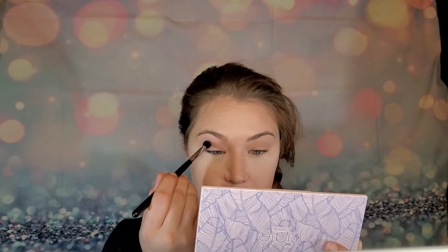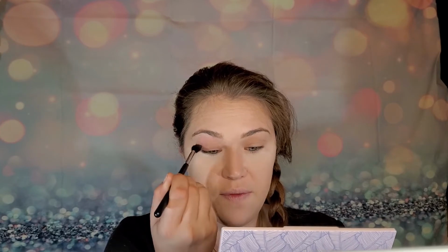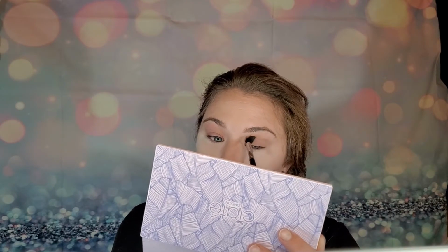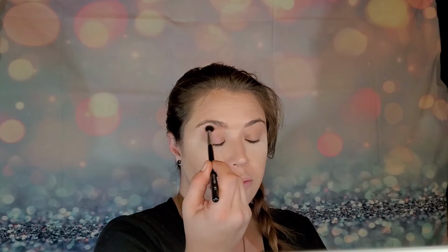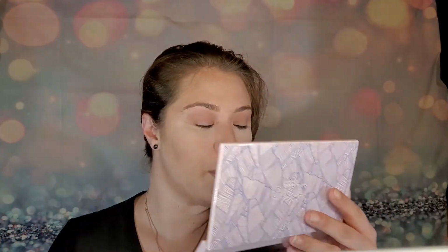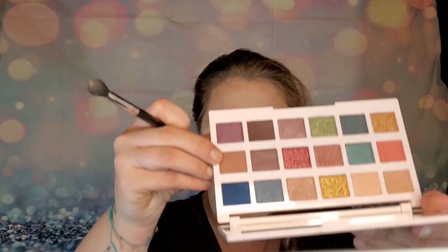I already know this side is probably going to be more pigmented and blend better because we have primer on, but just for the sake of trying the palette, I want to see how it works with primer versus without, because not everyone applies primer, and I think it is important that we have an honest opinion. Okay, so from just this shade alone, I do see more pigment on this side. So there's that. Let's go into the next shade.